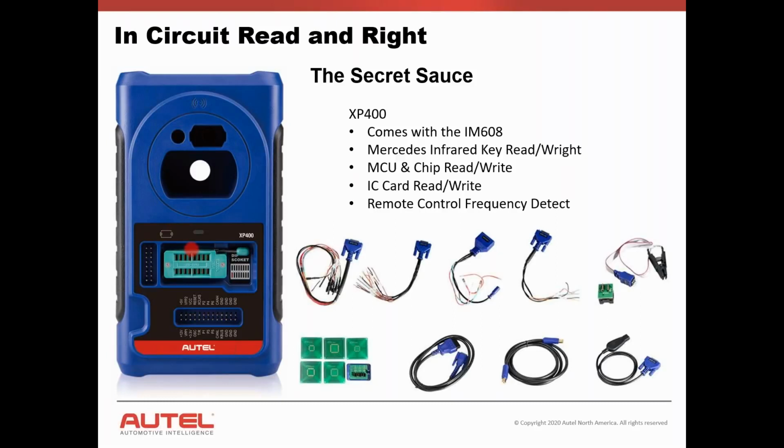So you'll notice the components that are included in here. We have a lot of different wires, components. These pin into the module or computer directly. The next one gives us the ability to solder in. We have our chip clip there on the right. These circuit boards, or if we have to remove a chip or component from the board, we can solder those to this board and then give us the ability to read those in the XP400.